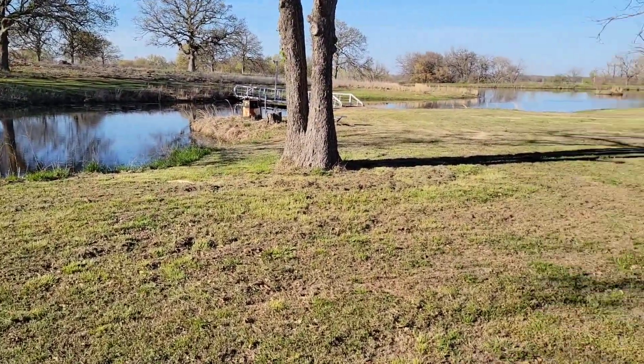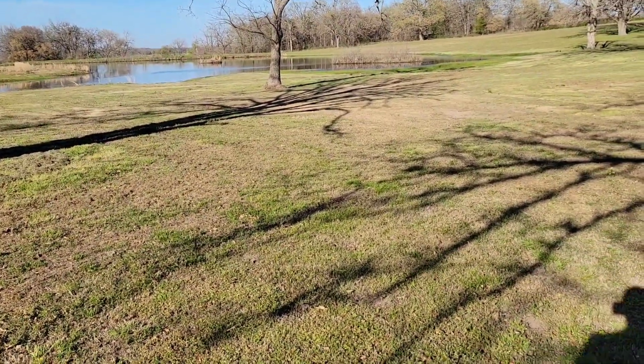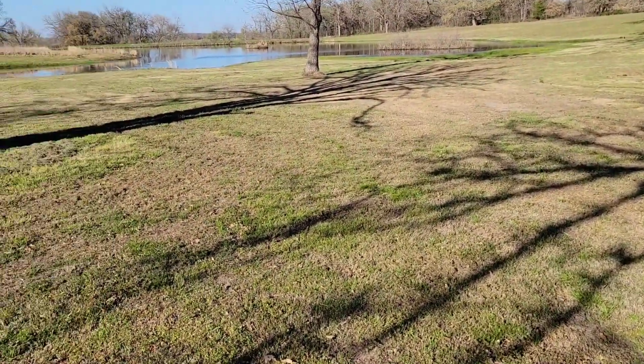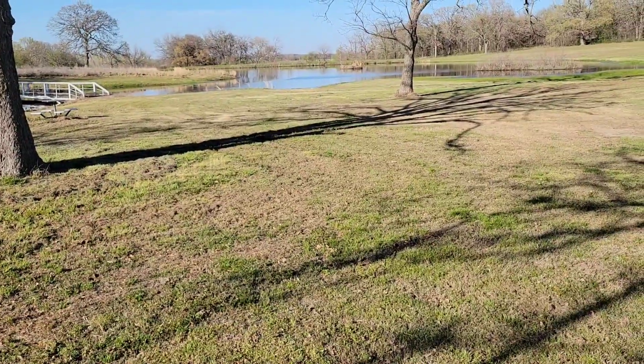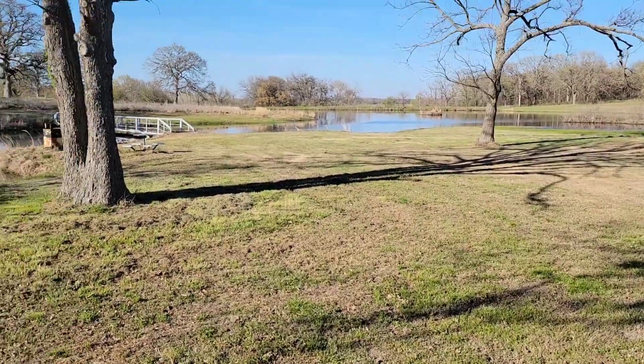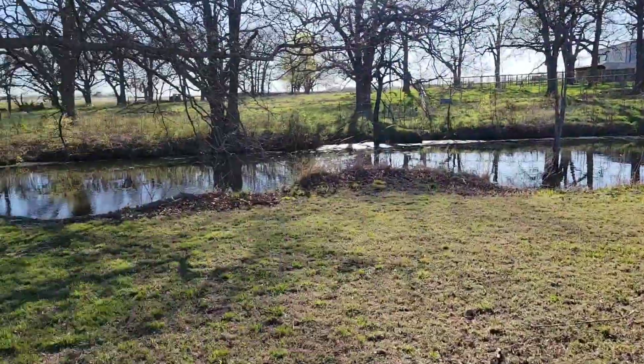So I was able to get this cut down. Of the 20 acres that I have here, I probably cut 13, 14 of it. This pond takes up at least 3. Especially if you count all this back in here.